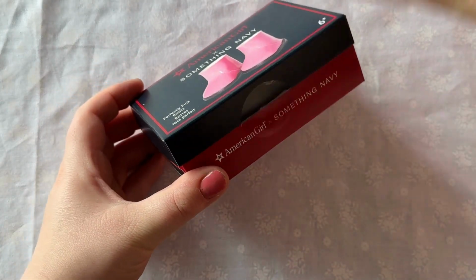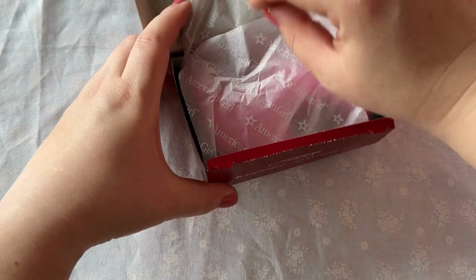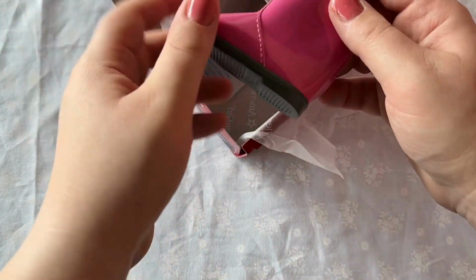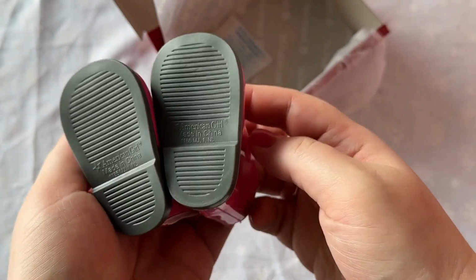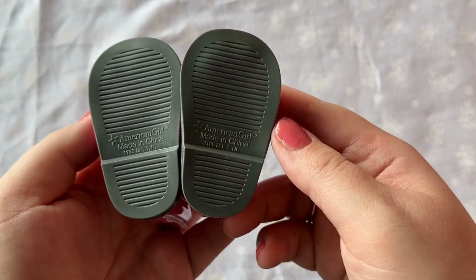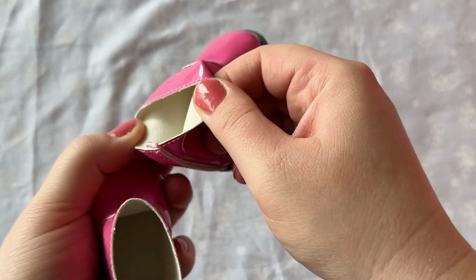Now, these aren't my favorite boots that I've ever seen, but they certainly match perfectly with that raincoat, and I do like them, but the polyurethane material is probably not my favorite. It is shiny and pretty. It's kind of almost fabric-y, so it's probably some type of polyurethane leather type material. It does have a bit of a smell to it.